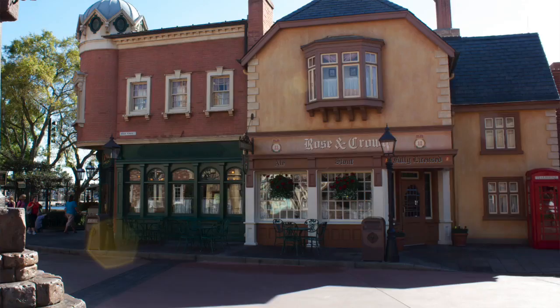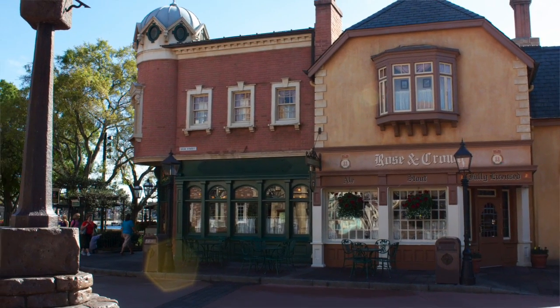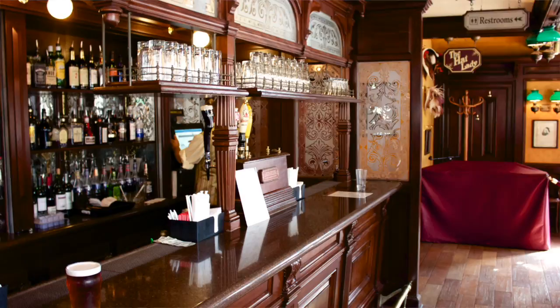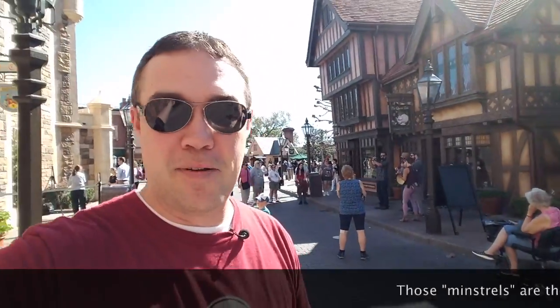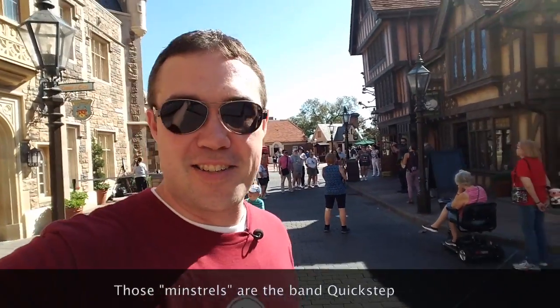All right, our 4th favorite Epcot Pavilion is the UK. UK has a lot of stuff going for it. It's got these cool red phone booths that I don't even think you see in the UK anymore. It's got the castle you saw behind me. It's got gardens. It's got the Rose and Crown pub back there, one of the best bars in Epcot, but that's another list. It's also got this awesome street back here. And I'm walking down this wonderful UK street with these really great minstrels playing behind me that is just adding a lot to the environment here.